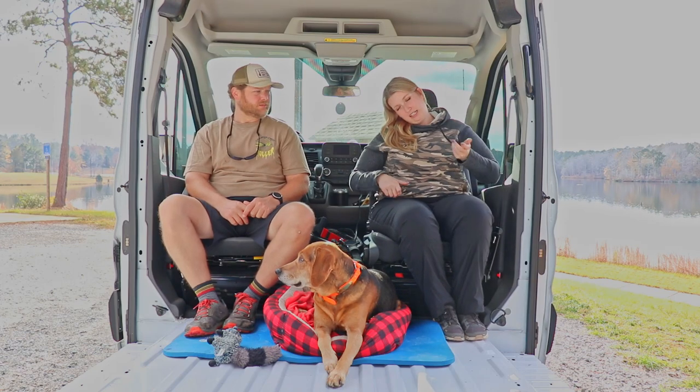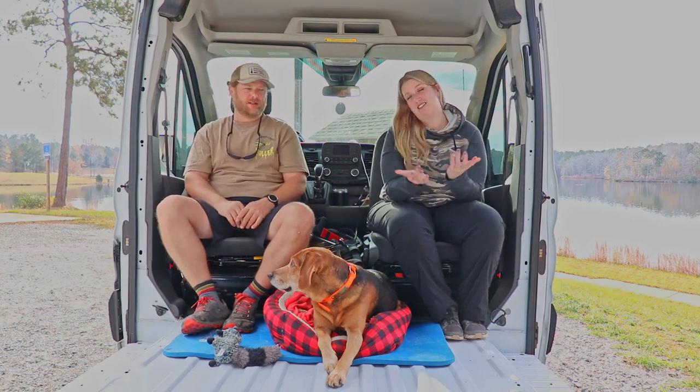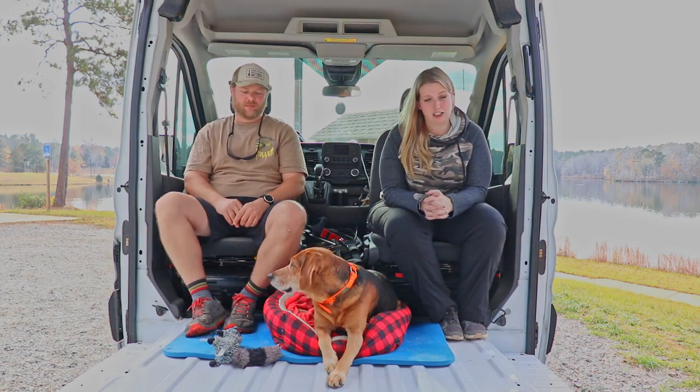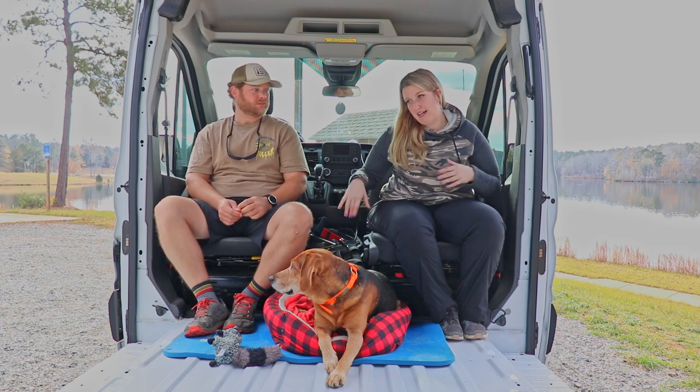We're also going to be working out of the van, so having the swivel chairs was important to us. And actually, the van just came with them, so we didn't even have to get them extra. Yeah. But we also need to be mindful of how we build it so that we can swivel the chairs.